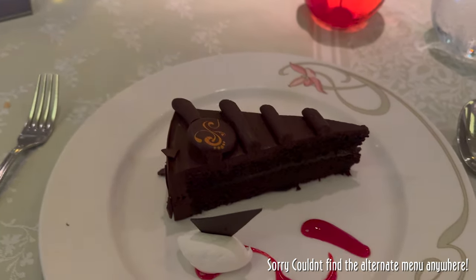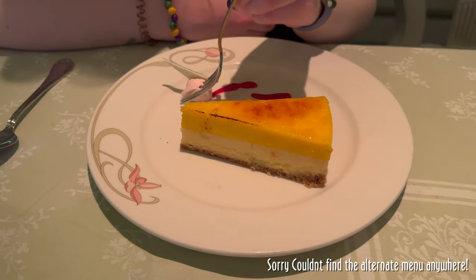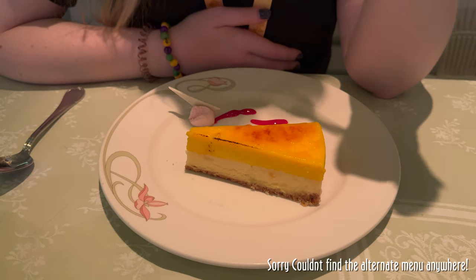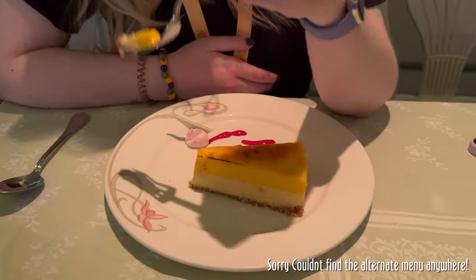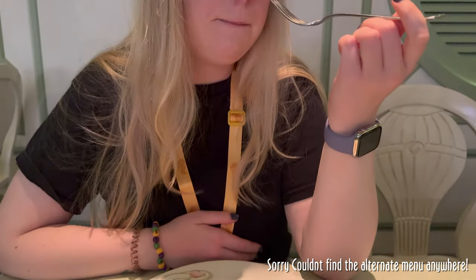It looks very dark. I don't know if it's just the lighting in here. Roberta has the creme brulee cheesecake. Now, look, very good. Roberta's favorite, possibly dish on any menu on the Disney Cruise Line is the creme brulee. So creme brulee or creme brulee cheesecake?